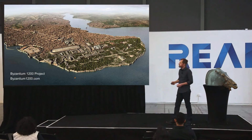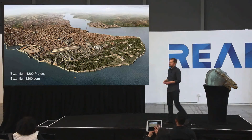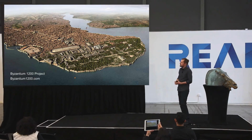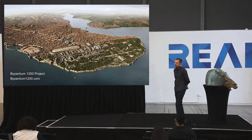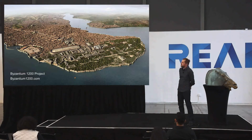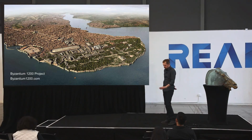The next project is the Byzantium 1200 project, which is out of Istanbul. And this project's aim is to create a detailed 3D reconstruction of every major structure and monument from Istanbul from the year 1200 AD.